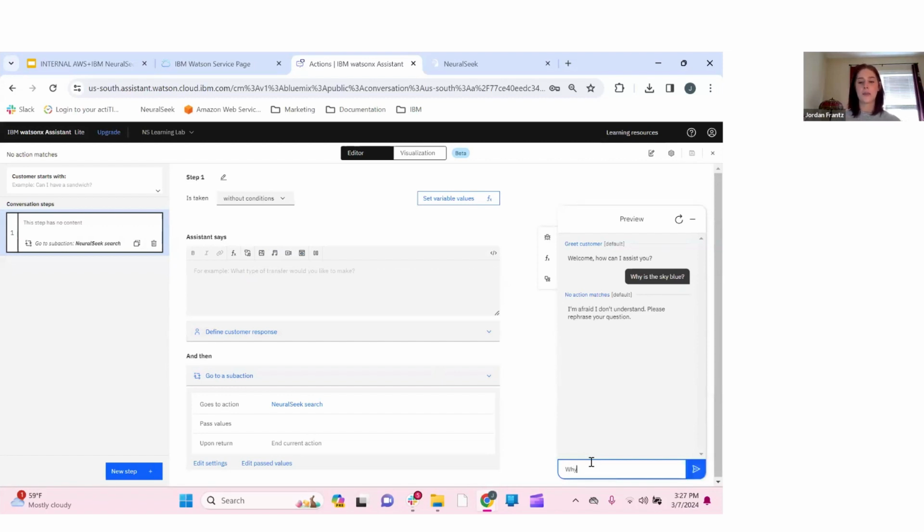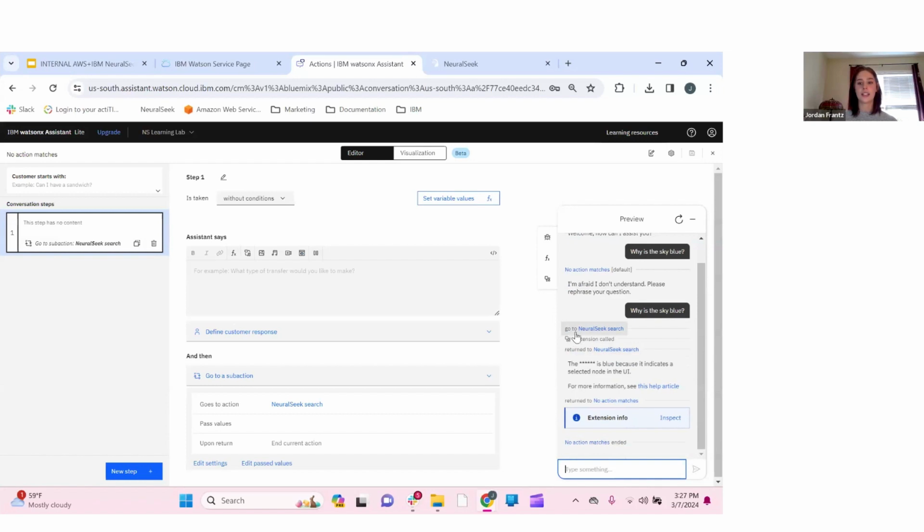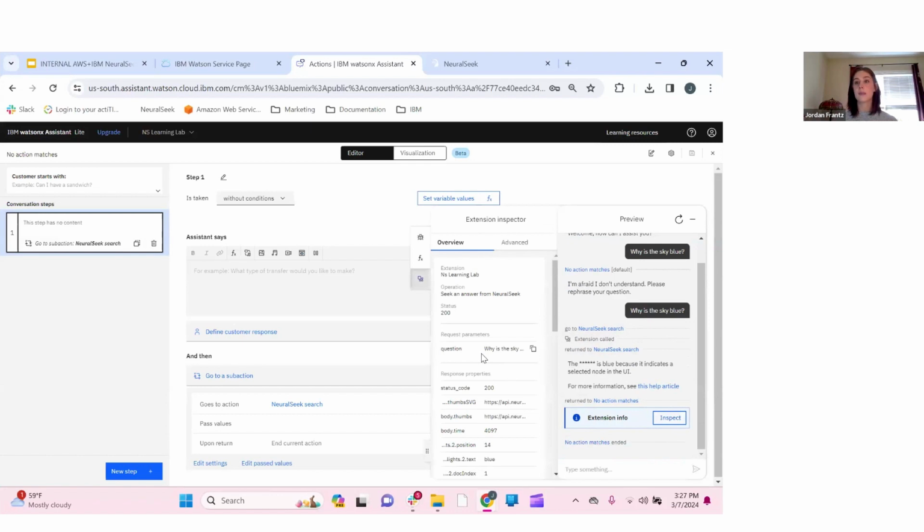So back in our preview chat, I'm going to re-ask the same question and look for that natural language response that we get from NeuralSeek. So why is the sky blue? Great. So instead, we are seeing, instead of hitting that no action matches, we're actually hitting that go to NeuralSeek search action. And that extension is being called, and we're getting that information back. So those 3 dots that we saw meant that it was reaching out to NeuralSeek's API. That fallback was triggered, and NeuralSeek was generating an answer for us. So if you would like, you can poke around with this inspect button and explore that API call.